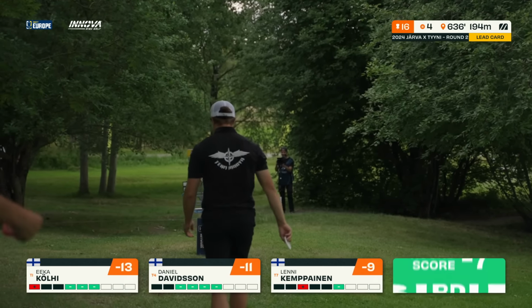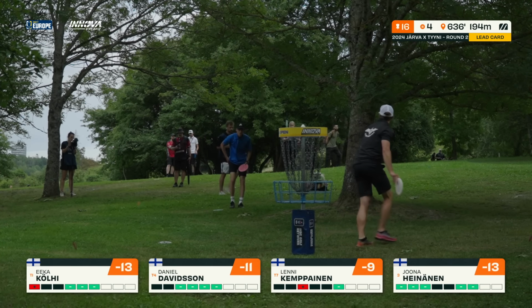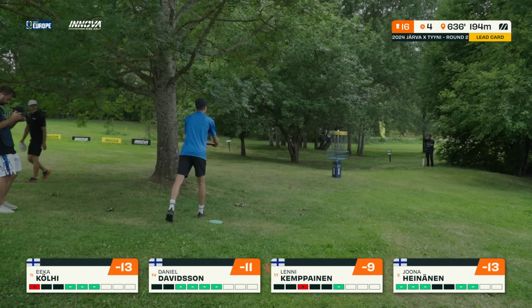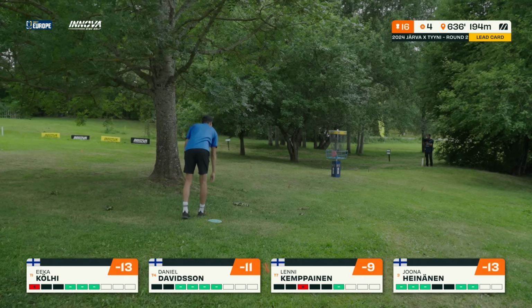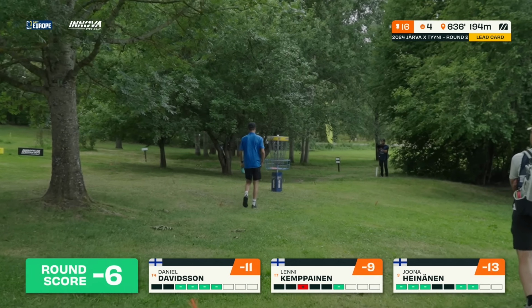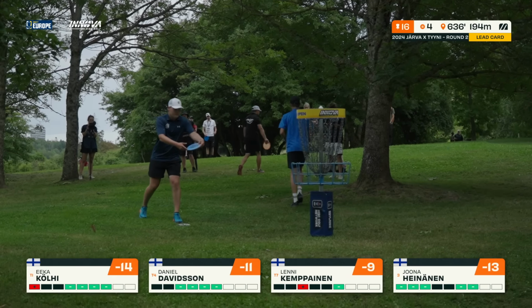Very solid putt there by Joona, looking to secure his place on the lead card final day. Currently sitting at 13 under with 2 to go. We see Eeku here has 3 birdies in a row, makes it 4. Once again, solid, right there in the middle, and his putting stroke is looking quite crisp.